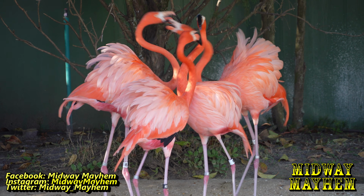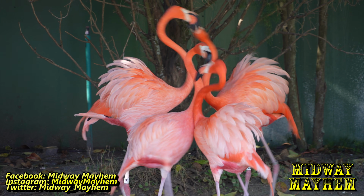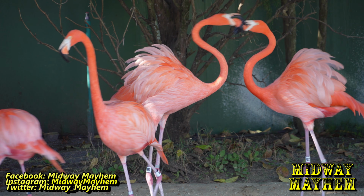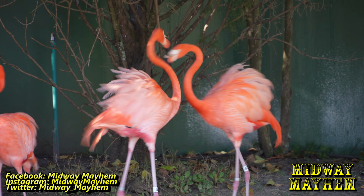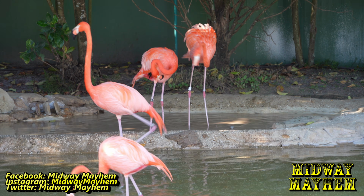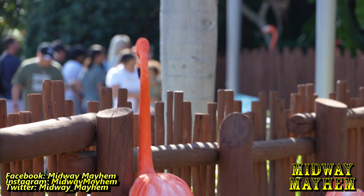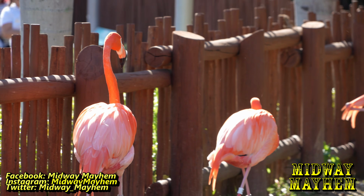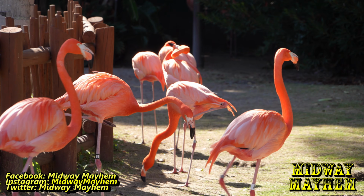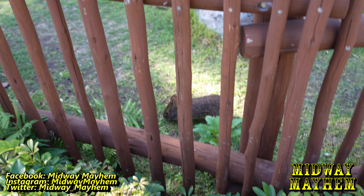Fight! Fight! Ooh, that's a bad one. That's a real bad one. Dang. That was a bad fight. There's a coaster bunny in the enclosure with the pink chickens.